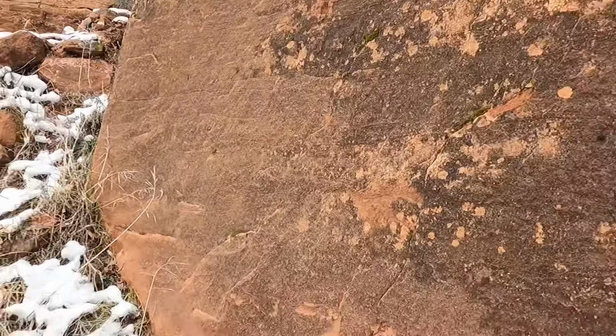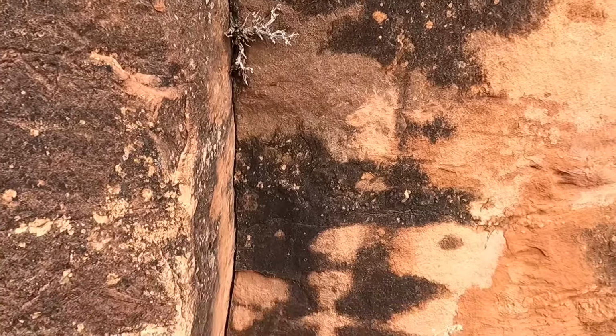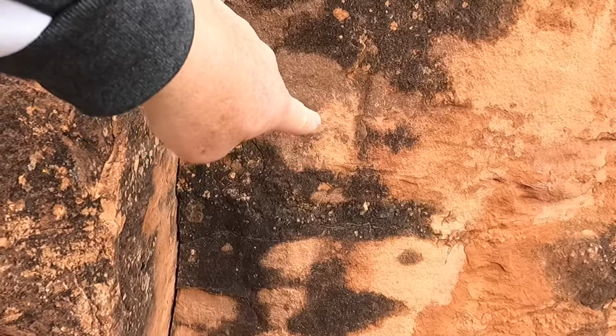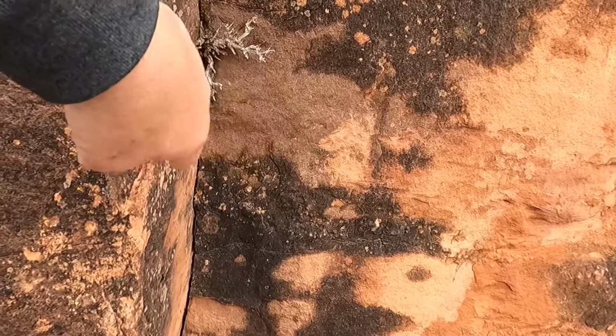All right, I found some more stuff. I did find some petroglyphs up here. Check this out. Okay, so this right here is a horse. You see the body of the horse. That's the head turned. So the horse is kind of facing you, and then he's got his head turned.